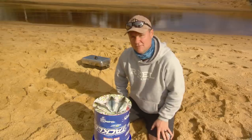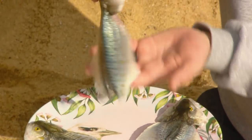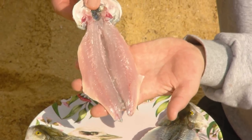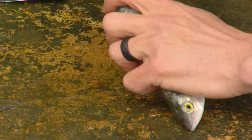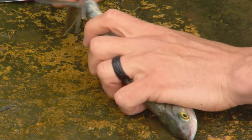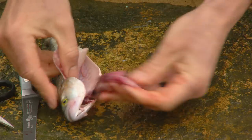Well, here's three of our beautiful little Australian salmon we caught earlier. They've all been butterflied. Just look how nice that looks. Not a bone in sight, some beautiful sweet flesh. So we simply started by scaling these fish, getting them ready. Then we removed every single fin off the body to make the fish easy to work with. Then removed all the guts, gizzards, gills, etc. So we had a nice body of flesh to work with.